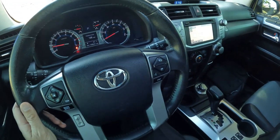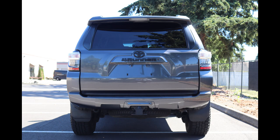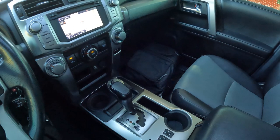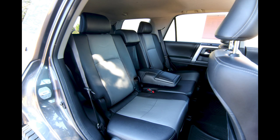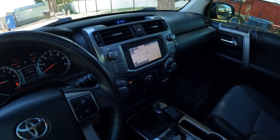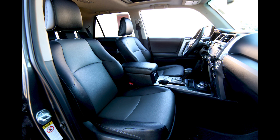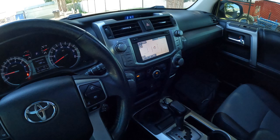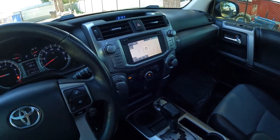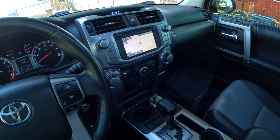For 2014, the 4Runner was refreshed, so it was facelifted. It still retains a lot of very good and very well-used technology, like the 5-speed automatic transmission and the 4-liter V6 engine, also found in the Tacoma. Not vastly new technology, pretty old by 2014. Nothing revolutionary as far as technology goes, but it works and it can go many hundreds of thousands of miles.